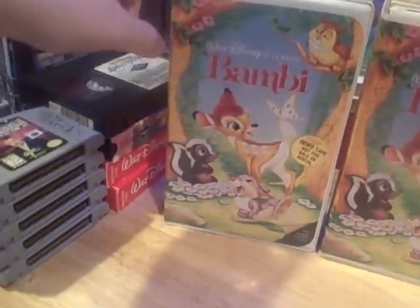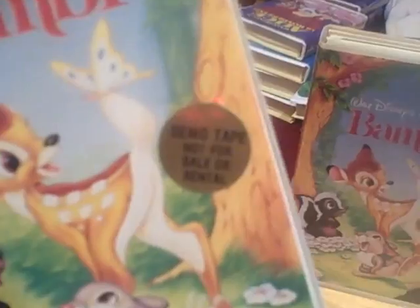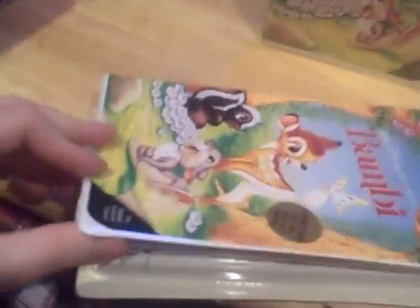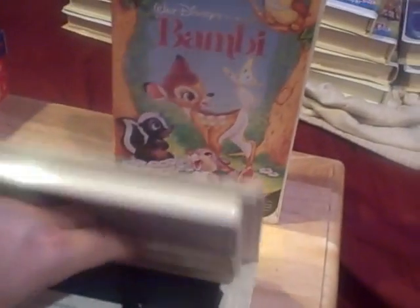Alrighty, moving on. We got the 1989 VHS of Bambi. But what you see right here on the left is a demo tape. Not for sale or rental. So I'll go ahead and show you the clamshell. There it is. I mean, this was sealed when I originally got it, but the clamshell is kind of in bad condition. The tape itself, though, is not, but there's what the label looks like.